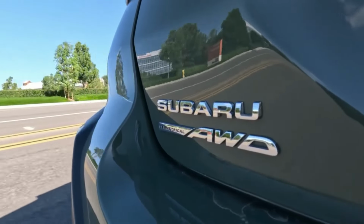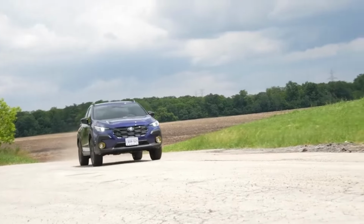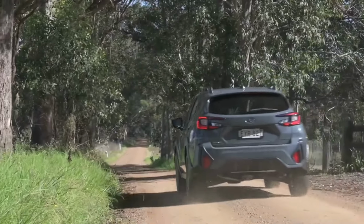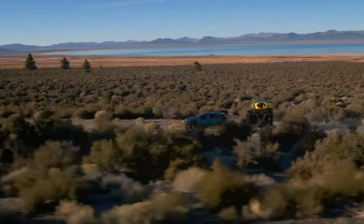2025 Subaru Crosstrek, the compact off-road star. The 2025 Subaru Crosstrek is one of the most well-rounded subcompact SUVs on the market, offering a perfect combination of off-road capability, fuel efficiency, and modern technology.